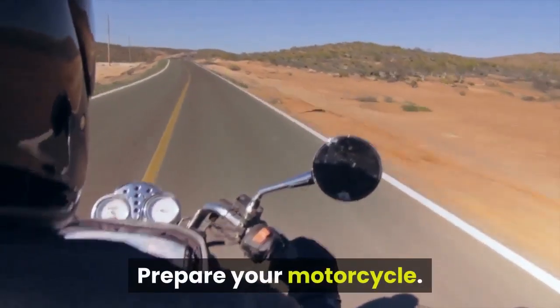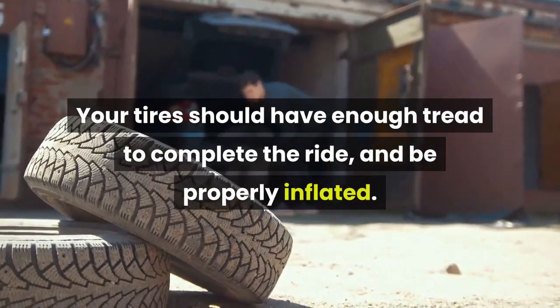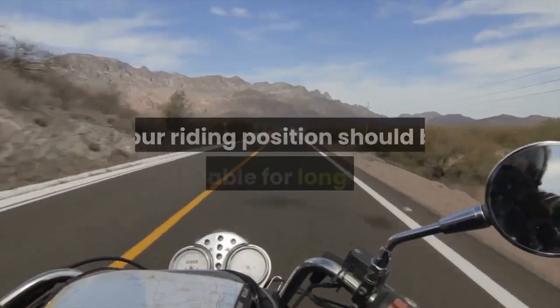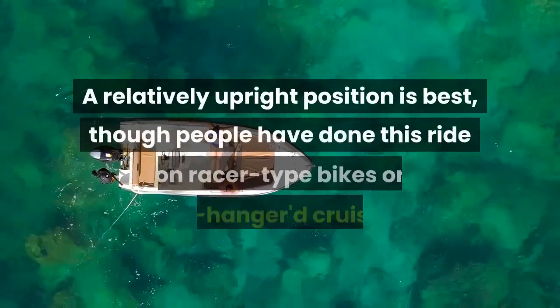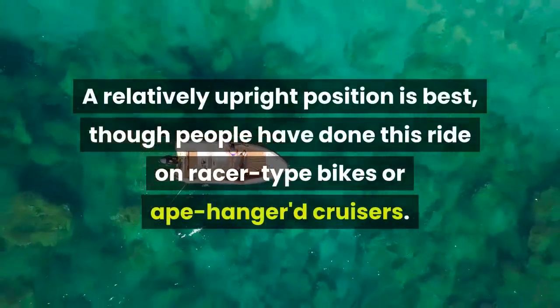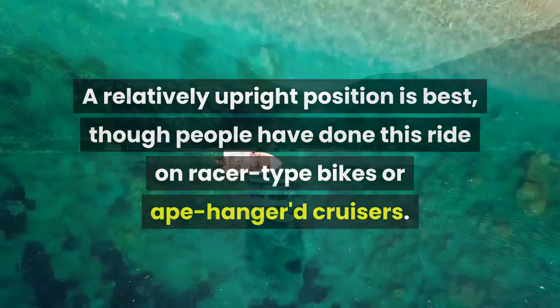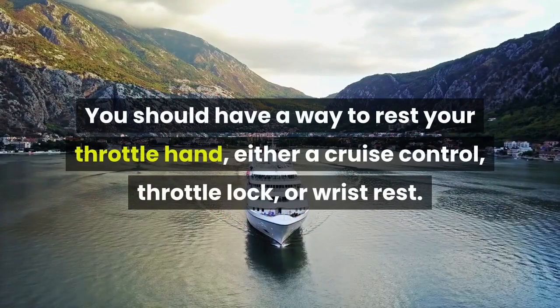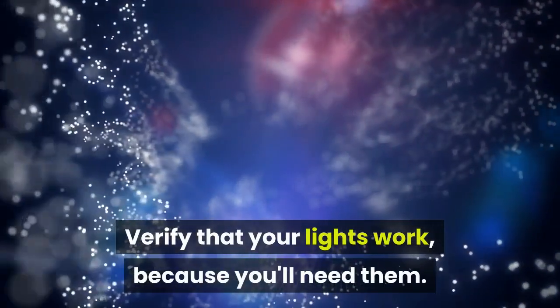Prepare your motorcycle. Your tires should have enough tread to complete the ride, and be properly inflated. Your riding position should be comfortable for long periods. A relatively upright position is best, though people have done this ride on racer-type bikes or ape-hangered cruisers. You should have a way to rest your throttle hand, either a cruise control, throttle lock, or wrist rest. Verify that your lights work, because you'll need them.